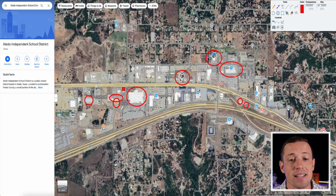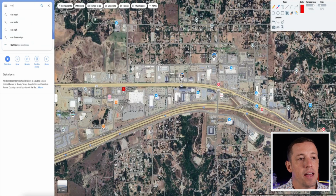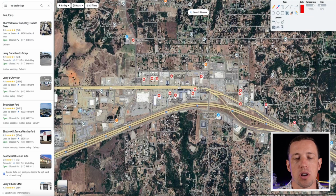So the other thing that's kind of interesting, and I'm gonna clear this so we can do another search, I'm gonna show you this, is if you are shopping for a car in Parker County and you are likely to spend some time in Hudson Oaks, look at all of those car dealerships. Now, most of these are big brand name, like Ford branded, GMC, Chrysler, you see the Buick, the Chevrolet, Nissan. They got all the big stuff over here. And then they have the Ford pre-owned section as well. And they have a couple of smaller used car lots.